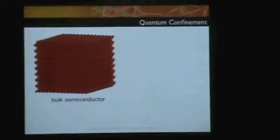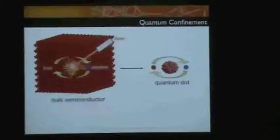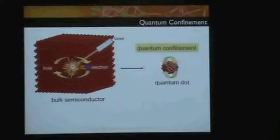So what's going on there? If you take a bulk semiconductor and you shine light on it, say you had a laser or just any light, you excite something called an electron hole pair, or an exciton. And this electron and hole will orbit each other just like planets orbit the sun, or just like electrons orbit an atom. And they'll have a characteristic radius at which they would like to orbit. Now, when you get down into the nanometer regime, you have a quantum dot and you shine light on it, you'll still excite this electron hole pair. However, it has to live on that quantum dot. It can't just orbit any radius it wants, so it's confined to live on that quantum dot.